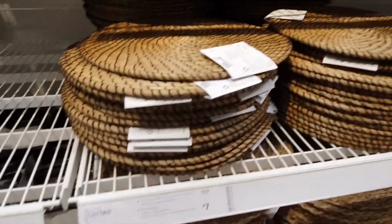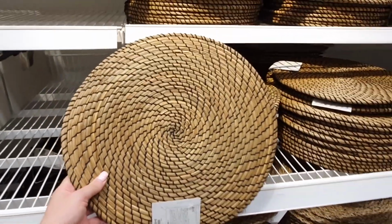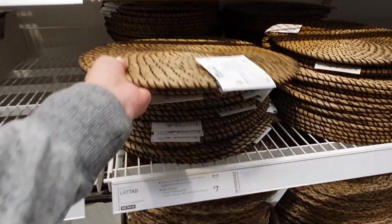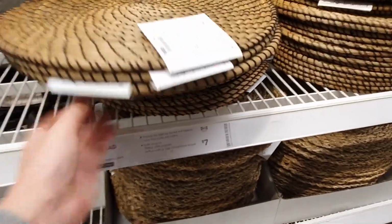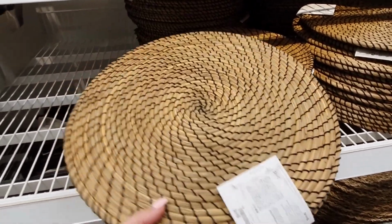I love the look of these woven placemats. I really like the black thread throughout. I think it really adds a nice bit of contrast. These ones are quite rigid, they hold their shape really well, if you know what I mean, and they're actually really well made, and I just think these look super classy. I'll definitely be picking up a few of these today, and they're also a really good price at just $7 each.